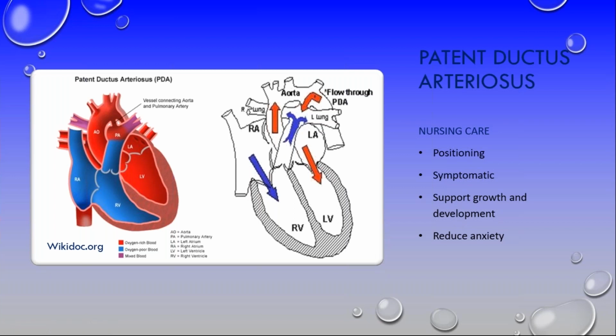energy, and we would have to perhaps supplement the breast milk with something like a protein supplement that goes into it, or adding calories in some way. And we have to reduce the baby's anxiety.